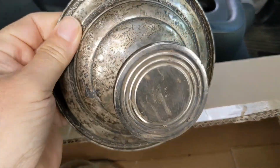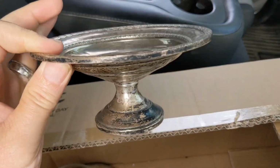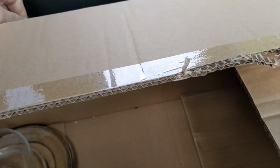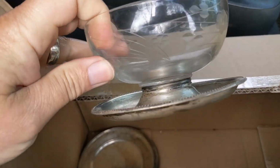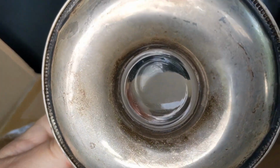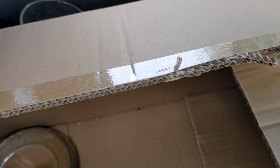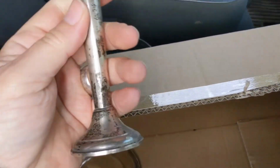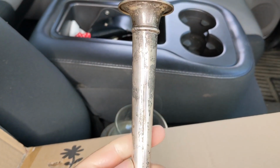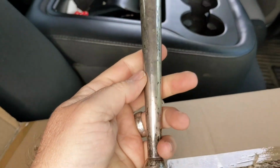Another dish, sterling weighted. A candy dish. This is marked sterling somewhere. It's going to be hard to see through the phone. And then like a candlestick. This is also sterling weighted.